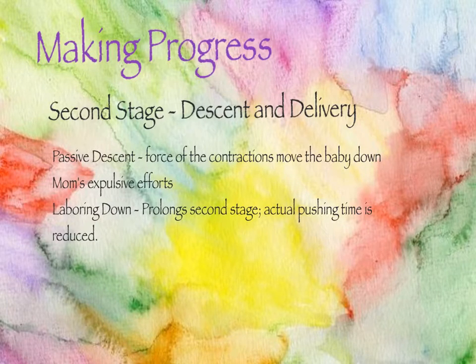which is pretty important because when mom pushes and holds her breath, there's less oxygen going to the baby and mom gets tired. Okay, so laboring down can be really helpful, and maybe she's complete now for 4 hours instead of 2 hours, but she only spends 45 minutes of that actually pushing or less. So passive descent can be a reasonably good way to handle second stage, or most of second stage. As long as the baby looks good on the monitor, there's no need to rush mom into pushing. Pushing will speed things up, but it will also stress your baby out and get mom tired.